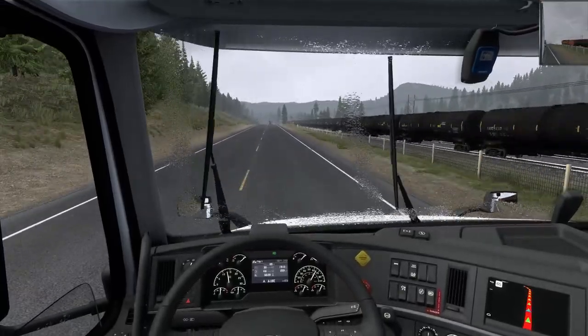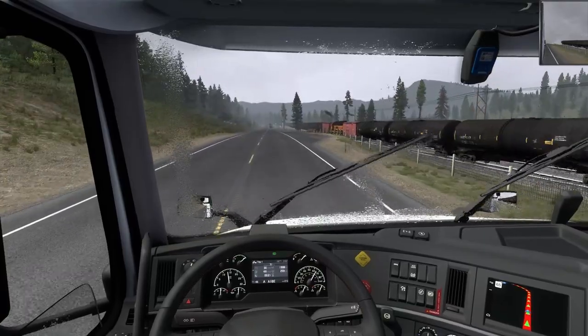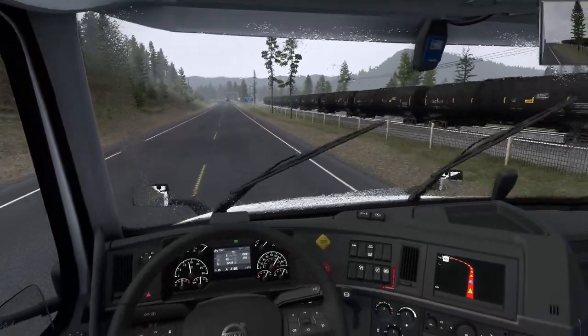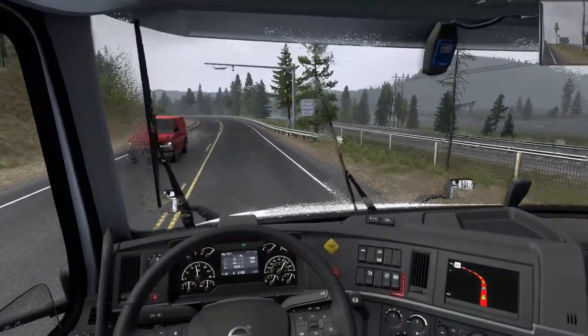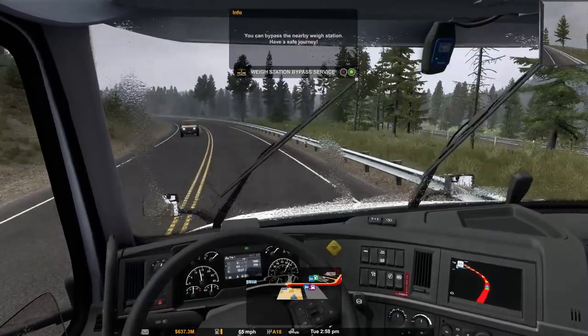Here we're about close to that. So guys, what do you think about this new Volvo from SCS? I have to say, SCS is getting better about making their trucks. Right, we don't have to stop at the scale, we're good to go.